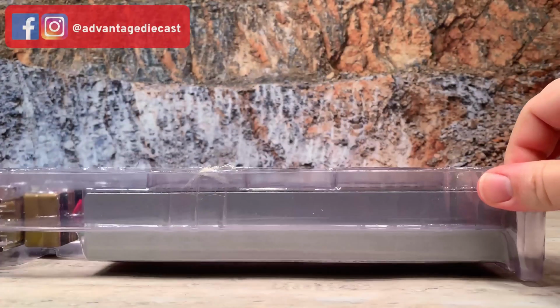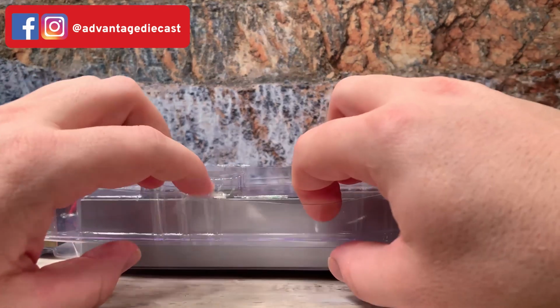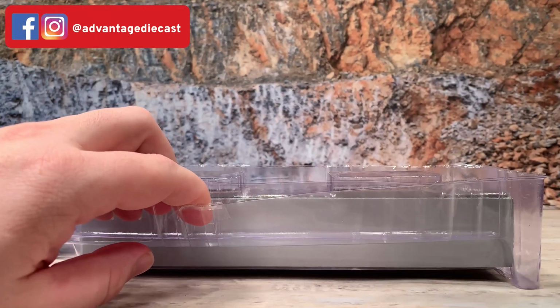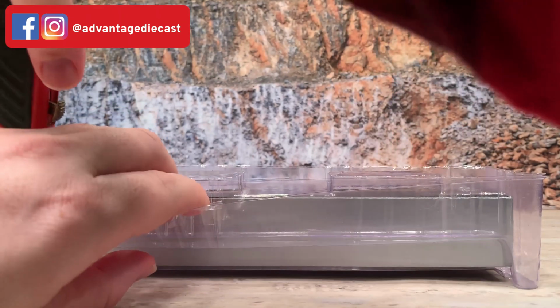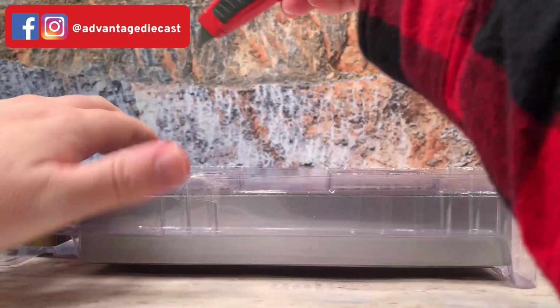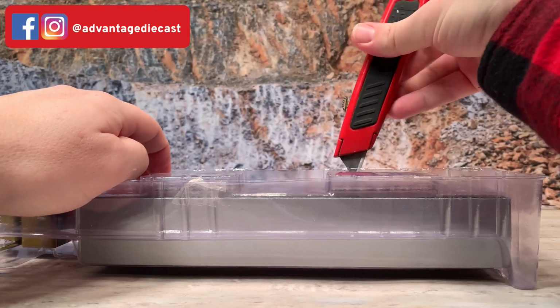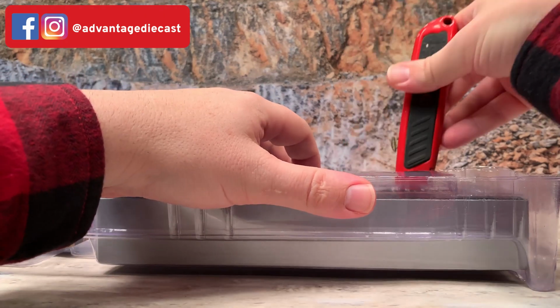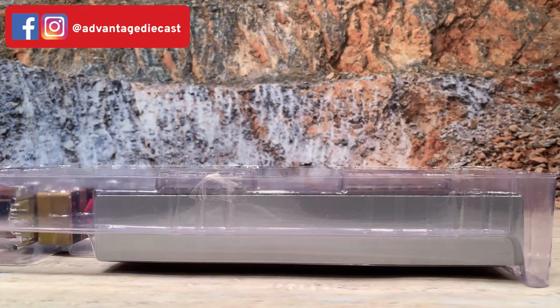Now it's taped together just like all their other blisters are, and I'm going to have to take a moment and go on and cut that tape. The tape is really nice because it helps us keep from dropping the trucks out of the box when we pull them out. It just keeps it all together. The last thing I'd want anybody to do is to see their expensive, nice truck just fall on the floor just as they open the box.